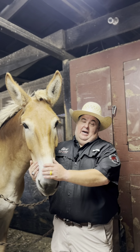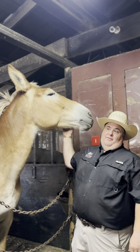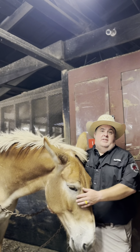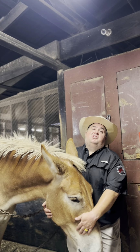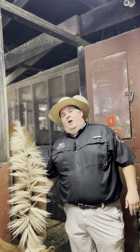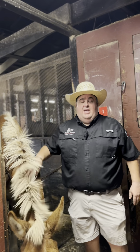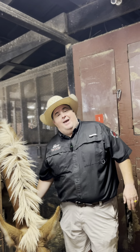The main reason is there are fewer donkeys than there are horses. The first thing is that there are just more horses out there than there are donkeys. So it's just easier to breed one donkey jack to a bunch of mares, the female horses, than the other way around.